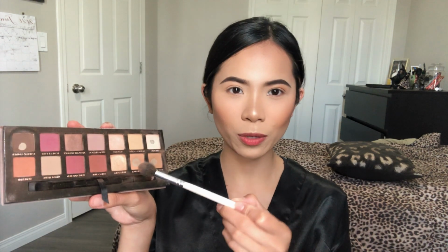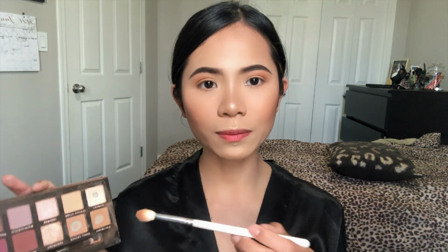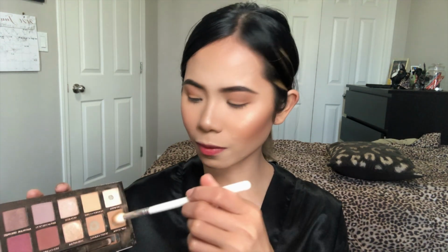Alright, so I'm just gonna use burnt orange. It's this shade over here as our first shade. Transition shade, crease shade. You can be very sloppy with this, especially with this makeup look. And just to deepen it up a little bit, I'm gonna take Raw Sienna from the same palette. It's this one over here. And just take a little bit of that and focus it on the outer corner.